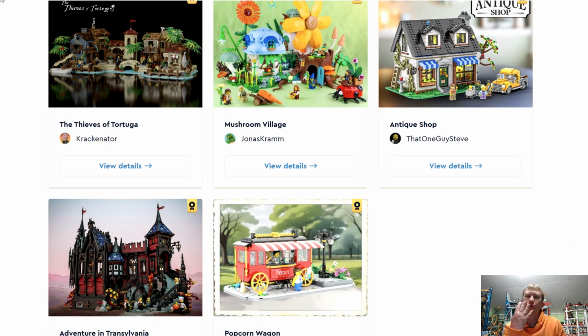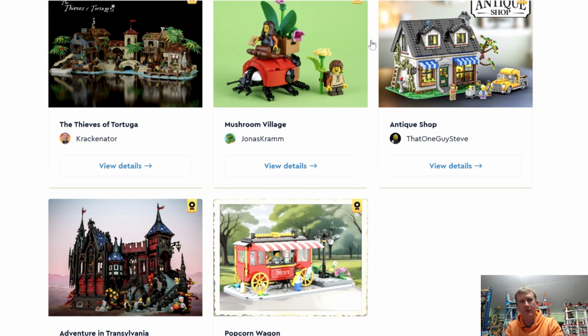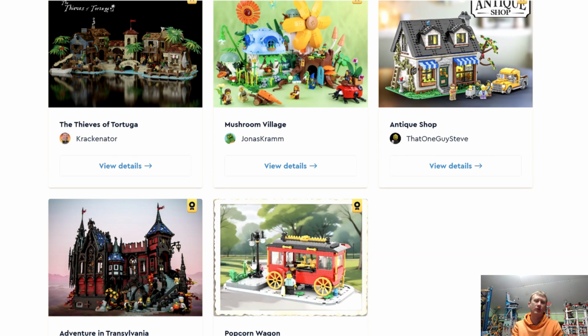So we could have 4 price points then, because this one and this one will be the same price because it's the same brick count. And then that will be the next expensive, and then it'll be cheaper, then it'll be cheaper again. So there is literally something for everybody in the price point for series number 5.